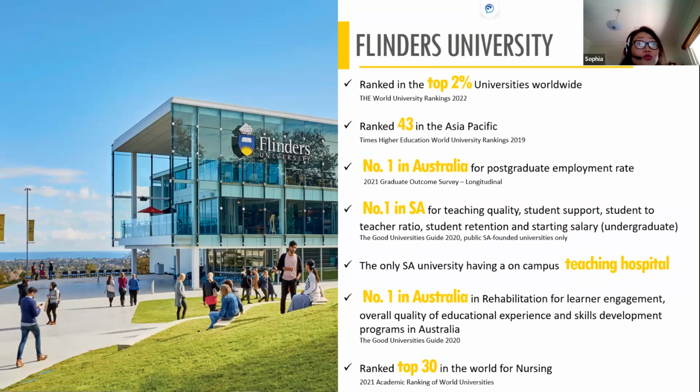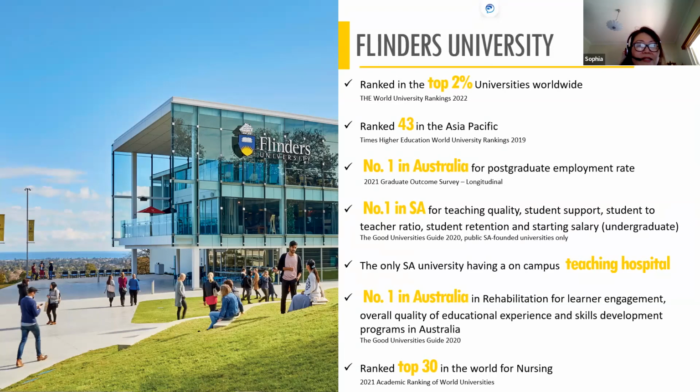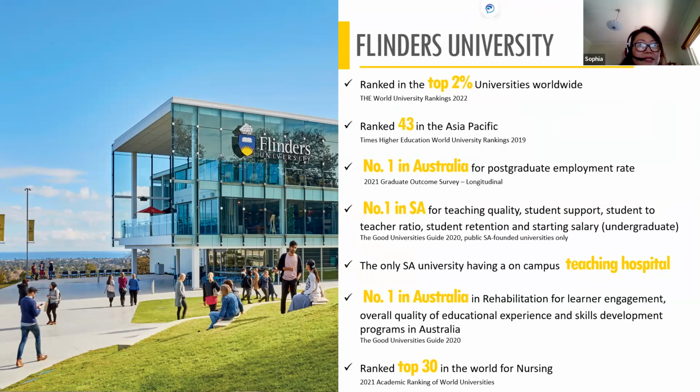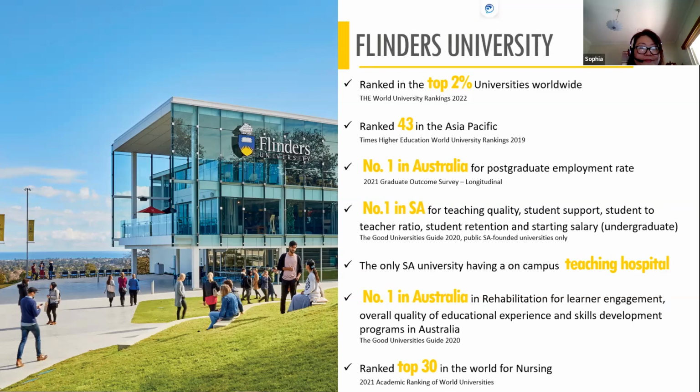So, a little bit about Flinders University. We are ranked in the top 2% in the world and ranked 43 in Asia Pacific. We are number one in Australia for postgraduate employment rate, based on the fact that 97% of our students are in full-time work after completing their degree. Normally the survey is completed by graduates of all Australian universities approximately 3 years after they complete their studies. We are also the only South Australian university to have an on-campus teaching hospital, and number one in Australia in rehabilitation. Nothing to do with nursing, but just letting you know, we are ranked in the top 30 in the world for nursing as a subject.